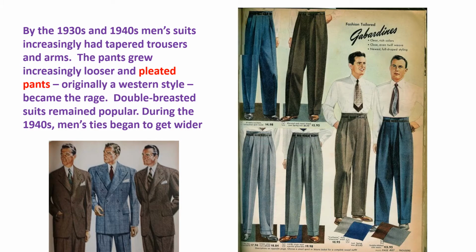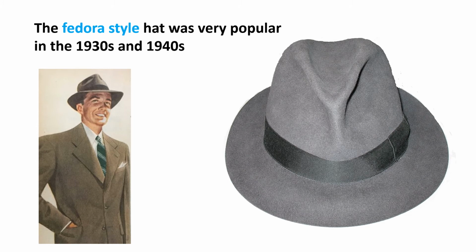By the 1930s and 1940s, men's suits increasingly had tapered trousers and tapered arms. The pants grew increasingly looser, and pleated pants, which was originally a Western type of style, became the rage. Double-breasted suits remained popular. During the 1940s, men's ties began to get wider. The fedora style hat was very popular in the 1930s and 1940s. You'd see downtown streets, all the men wearing hats like this.